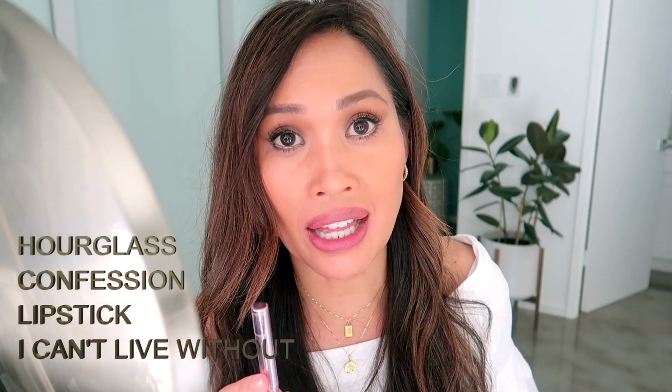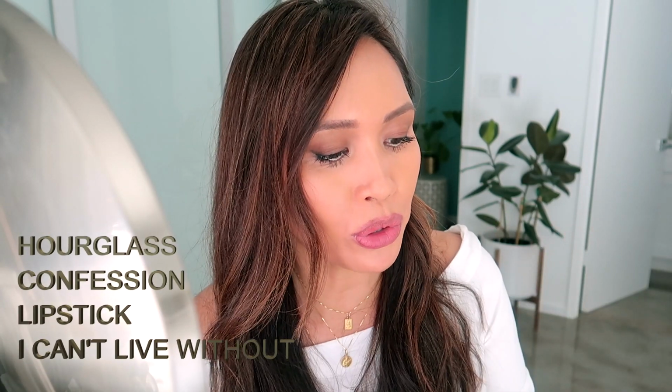Let's go with a bright color. This one it's another Hourglass Confession. It's one that came in that little trio that I got. And this one's I Can't Live Without. Again, super hydrating. This is about as bright as I'll go and be comfortable in. But yeah, that's a really beautiful berry type color. I love this one. That one also maintains its color a bit after it's wiped off.